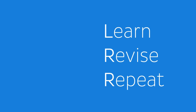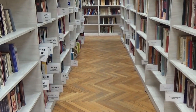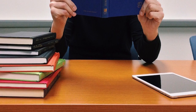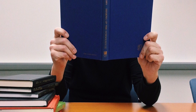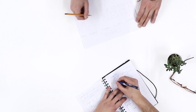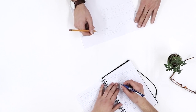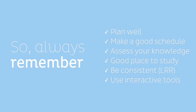The next tip is to learn, revise, and repeat. So now that you have built your own personalized study routine, found a suitable place to study, begun your revision, and have a plan in place on how to move forward, the only thing left to do is to continue and maintain momentum. Try not to become complacent with your revision. Even when it comes to topics that you feel you already have a firm grasp on, it is always a good idea to keep the same momentum. So devote the same amount of zeal to these topics as you would with topics that you are unsure of.